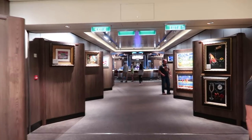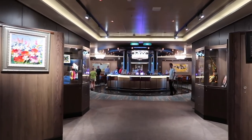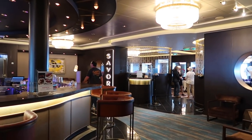Okay, continuing down deck 6, you can see we're in the midst of the art gallery. Art is on the right and left of us, where we are heading straight for Mixed Bar. Then you have the two main dining rooms, Taste on one side, and Savor on the other. Cool thing about these main dining rooms is you don't have a set dining room and you don't have a set dining time. So if you want to eat in Taste one night, you just come in, say I need a table for however many, and they will seat you. Same with Savor, same with the Manhattan room. So all of the main dining rooms are open seating, available at any time.